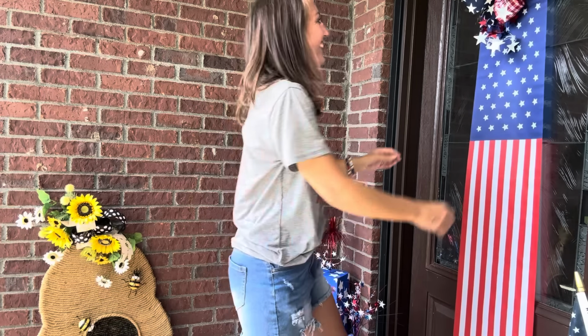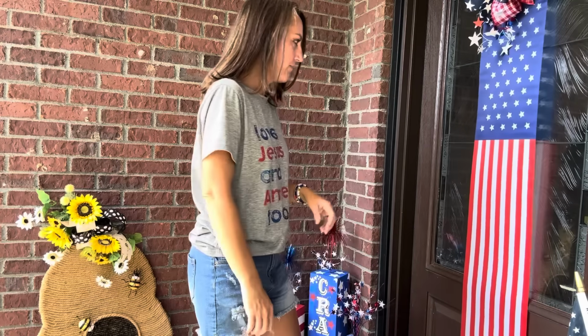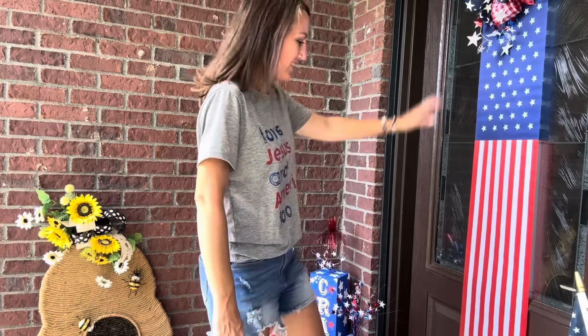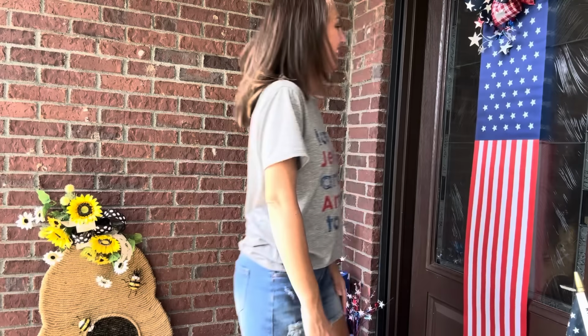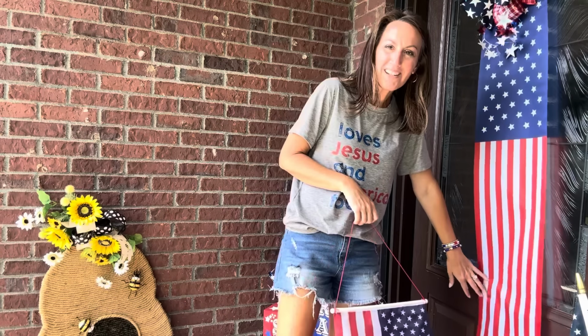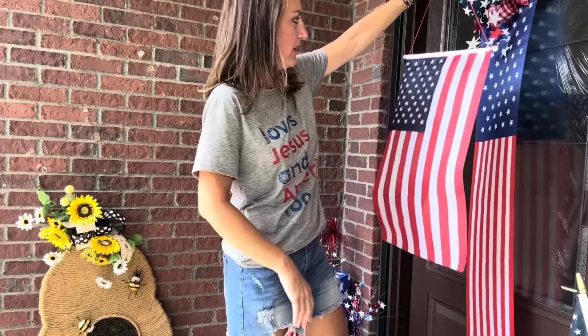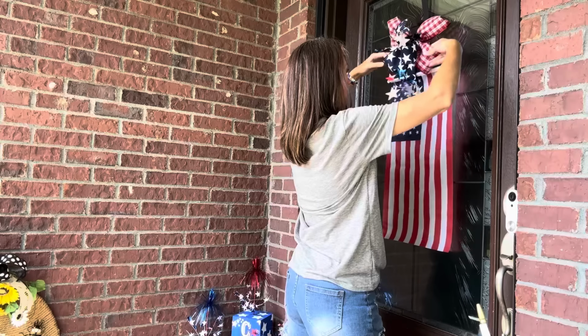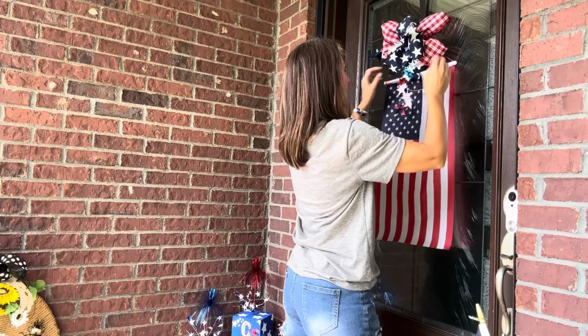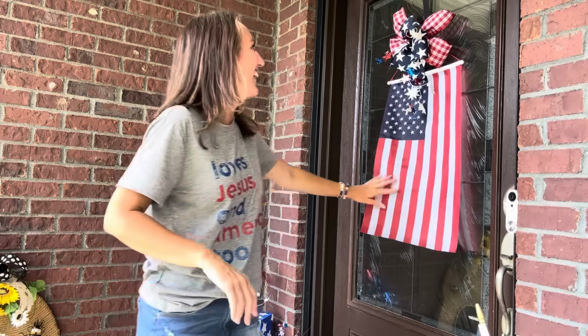It's really long. That may look silly, just because it goes all the way down. I think that's too long. It goes all the way down to almost where the door opens. Maybe I should just use a normal little flag from Dollar Tree. Okay, that's cute. I love it.